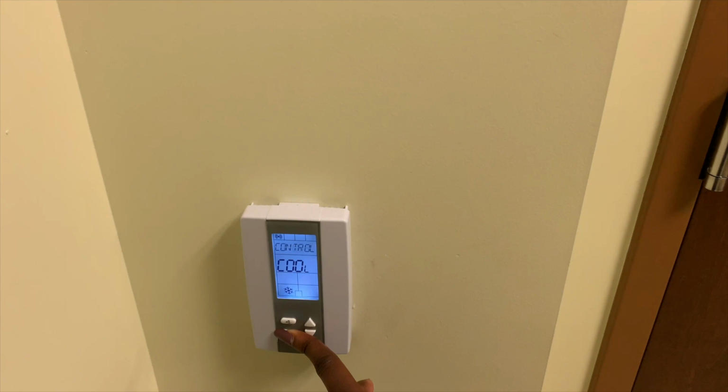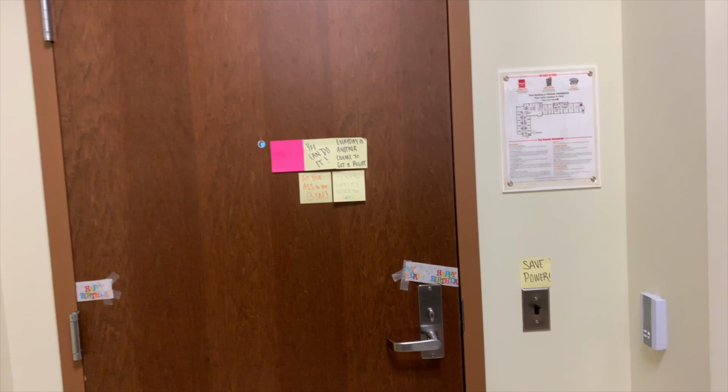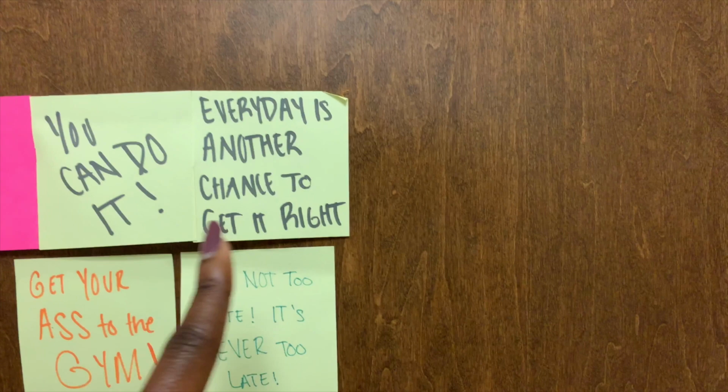And off it goes. But looking back here, this is the door. I put like inspirational sticky notes on my door. I like to see it as I walk out every day. So I have, well, 143 is an inside joke, but you can do it. Every day is another day to get it right.